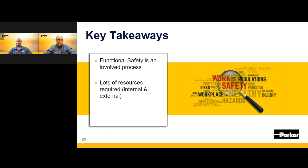There's a lot of resources required. So this is actually really interesting. I find it very interesting because a lot of the off-road equipment has evolved over the last, we'll say, 50 to 100 years. So there's been incremental evolutions of this equipment. Not all organizations have done a very good job of documenting how the product should perform. So a lot of the initial upstart in functional safety is really documenting what the product is, what it should do, and then you can get into how to do it safely.